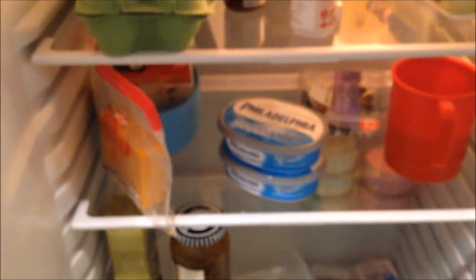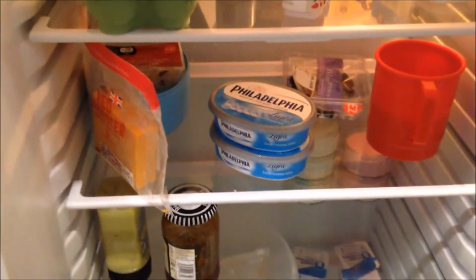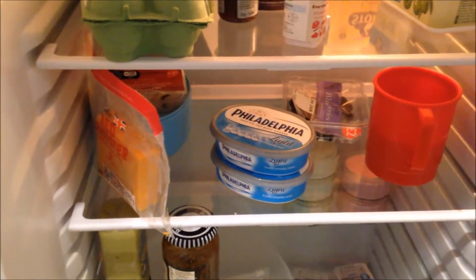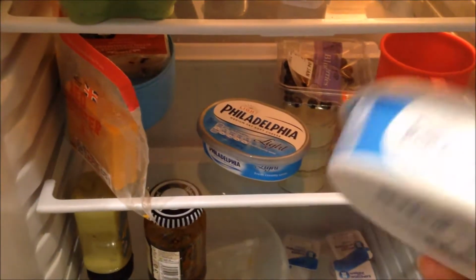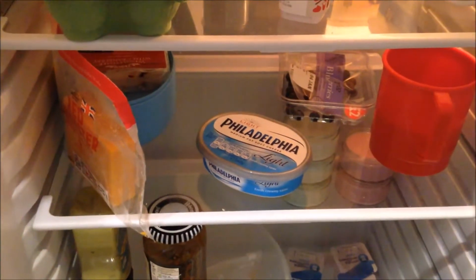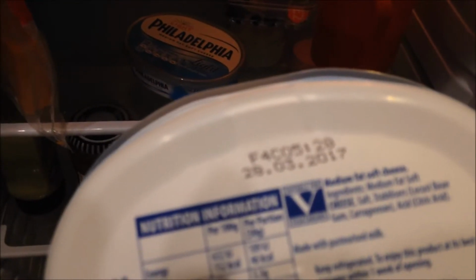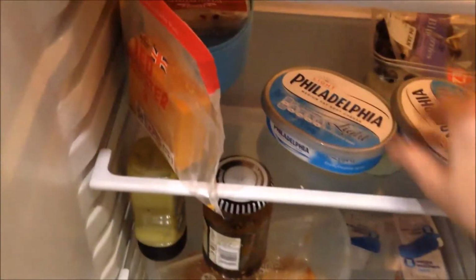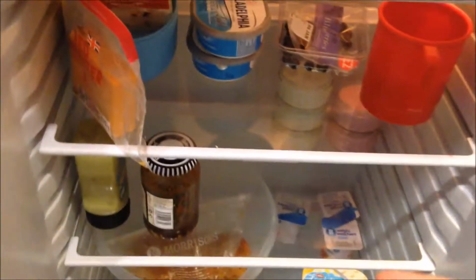What I also do for my meal planning is I check the fridge to see what is in here, if anything needs using, and I might switch things around. So I might just change what I'm cooking on, say, the Monday, to use something up. So I know I've got some Philadelphia in here, but the date on that, I've seen it before, where has it gone? Yeah. So the date on that is, if it'll focus, March. So that should be fine. Let's double check the other one. Yeah, that is March as well. So they're fine for the moment. I don't need to do anything with that.